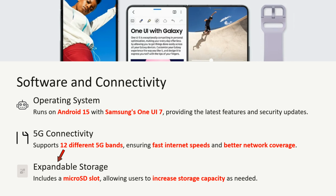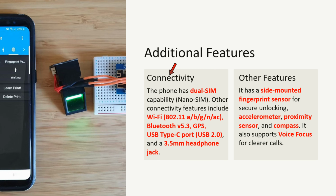It includes a micro SD slot, allowing users to increase storage capacity as needed. This smartphone has dual SIM capability and it supports Wi-Fi, Bluetooth version 5.3, GPS, a USB Type-C port, and a 3.5 mm headphone jack. This smartphone has a side-mounted fingerprint sensor for secure unlocking, accelerometer, proximity sensor, and compass. It also supports voice focus for clearer calls.